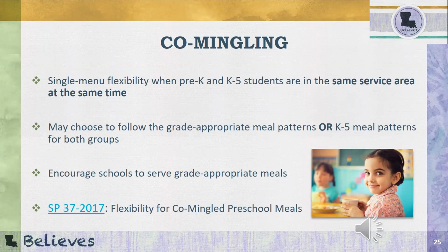USDA released a policy memo on June 30th, 2017 that recognizes that some schools serve meals to preschoolers and grades K through 5 students in the same service area at the same time. These commingled situations may create counting and claiming issues because it's challenging to determine during a meal service if a child is in preschool or K to 5, and the meal patterns for each are slightly different.